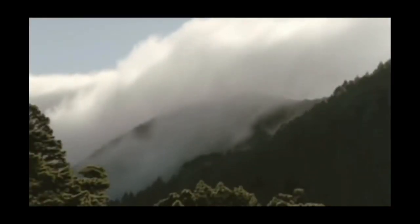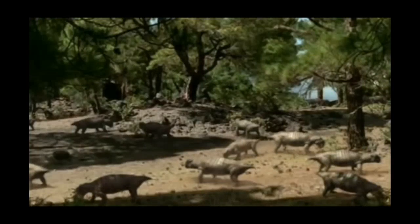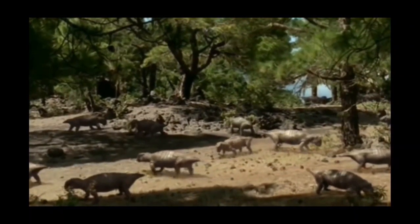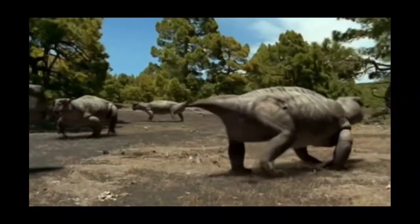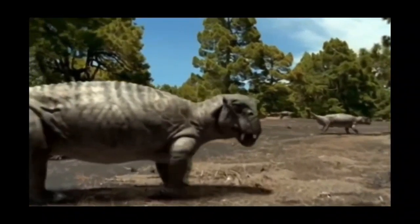The dawn of the Triassic era, and the Earth has only just begun to show signs of recovery. The deserts have stopped growing, and huge forests of primitive conifer start to recolonize the land. In these new forests, plant eaters recover first.